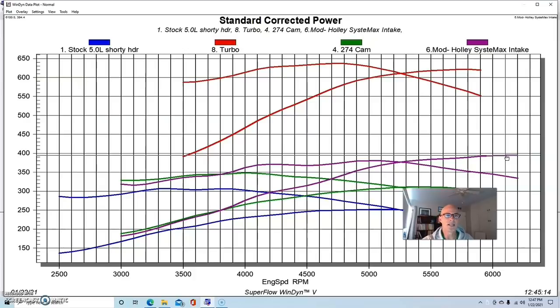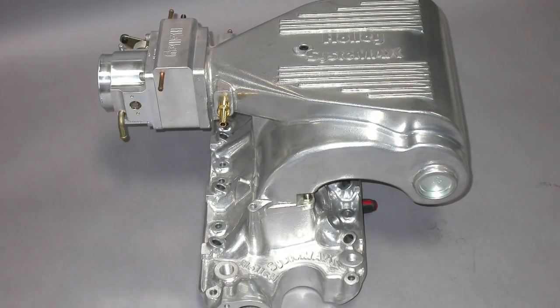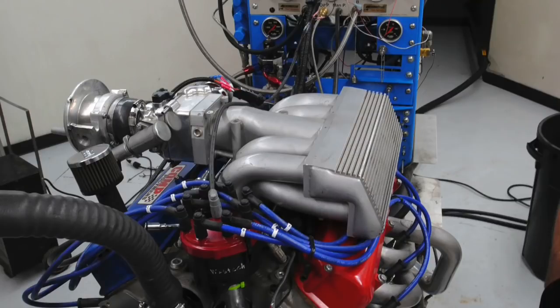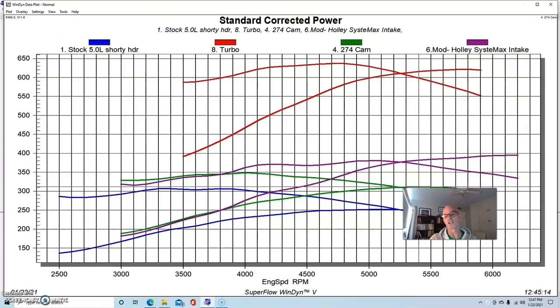Would you spend the money on aluminum heads and a ported intake manifold, which might be several $1,000s, or why wouldn't we just go from the GT40 intake manifold and cam? And I use that as an example, not because you would have to buy a GT40 intake, but if you went to the wrecking yard, you could go get a 5-liter motor from a Ford Explorer.